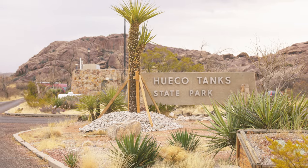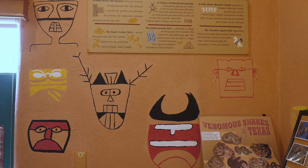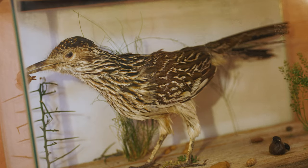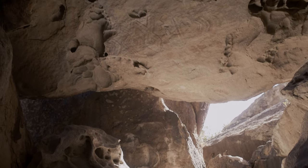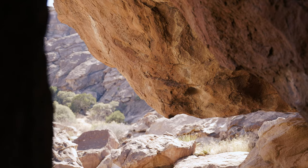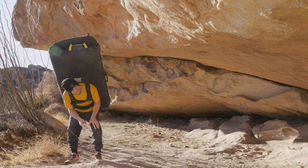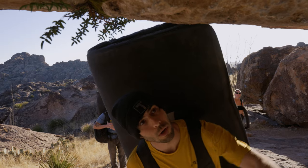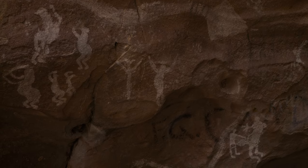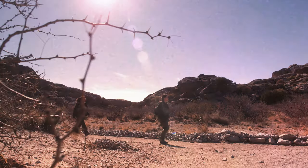Welcome to Hueco Tanks. My name is Nicole Roque. I am one of the interpreters here at the park. Thank you all for joining me for a pictograph tour. There is at least 10,000 years of human history here. These rocks and these lands hold the stories, the histories, the ceremonies of many people, including cultures that still find this place sacred and important today.